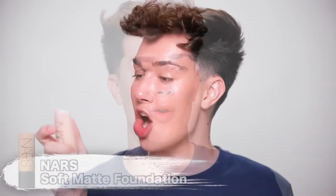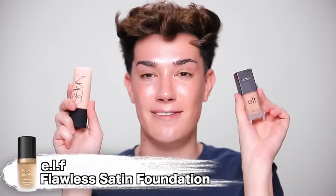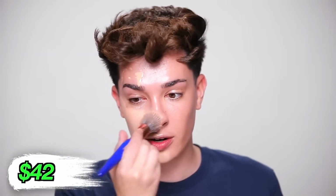Now for foundation today, I'm pretty excited because I have actually not tried either one of these products. The NARS Soft Matte Foundation and the e.l.f. Flawless Satin Foundation. Now this foundation costs $42, which in comparison to others at Sephora or Ulta is on the slight higher end, but definitely doesn't trickle into luxury territory by any means.